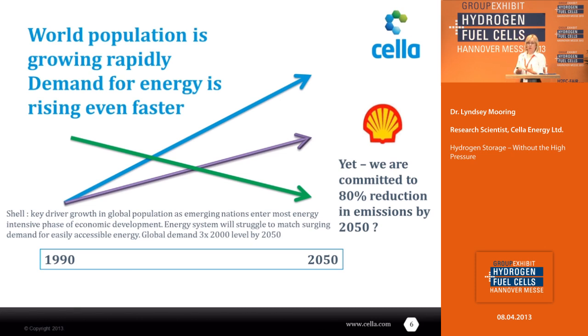So why are we doing it? The demand for clean energy, well, for energy, is rising ever faster. The population is growing, but the demand for energy is growing at an even faster rate. But we're all trying to commit to lower emissions, and this is going to cause a problem. So everyone is trying to search for clean energy, and as this exhibit is testament to, hydrogen looks like a highly viable clean energy carrier. But there are some issues with it and for its adoption. So we were trying to find ways to overcome these issues, and that's where the basis of the fundamental research came from.